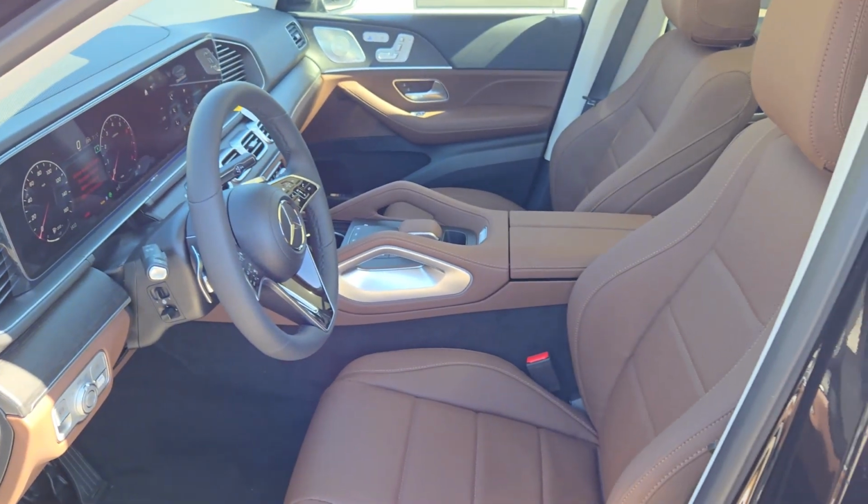Iconic luxury plus athletic performance equals pure joy. Feel it in this GLE SUV.